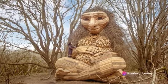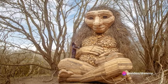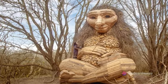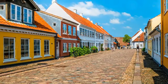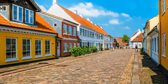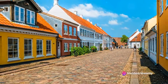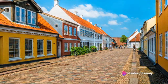They say the unusual shapes of the trees are the result of the harsh coastal winds. But who knows? Maybe there's a little magic involved too. Halfway there, folks, let's move to number 5. If you're a fan of fairy tales, you'll love this one. We're heading to the birthplace of one of the world's most beloved storytellers, Hans Christian Andersen.